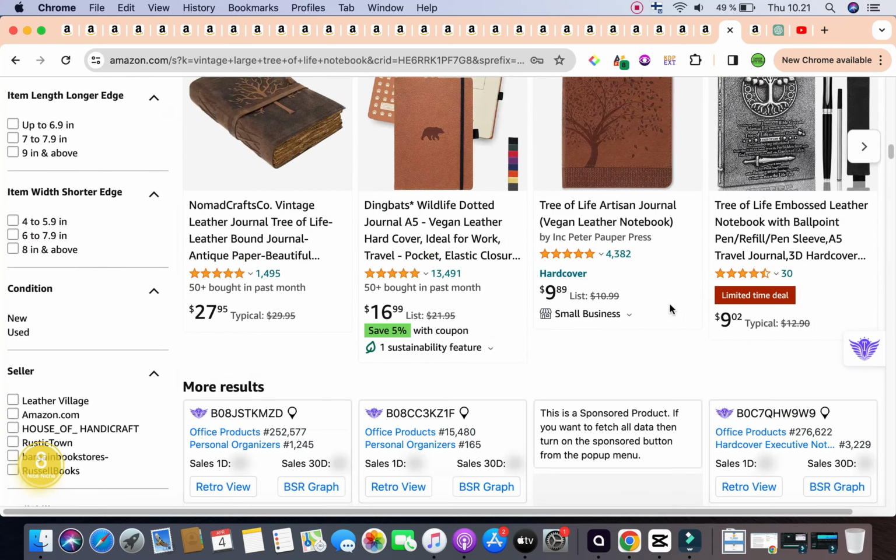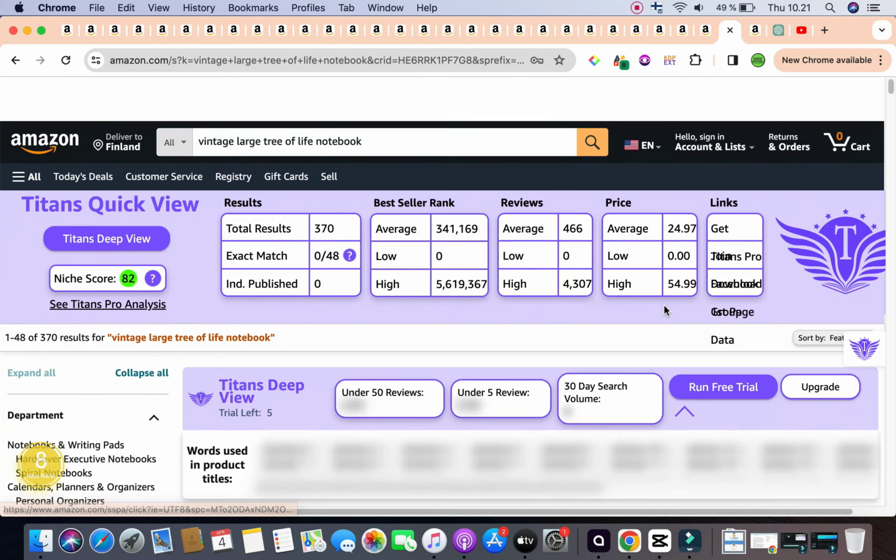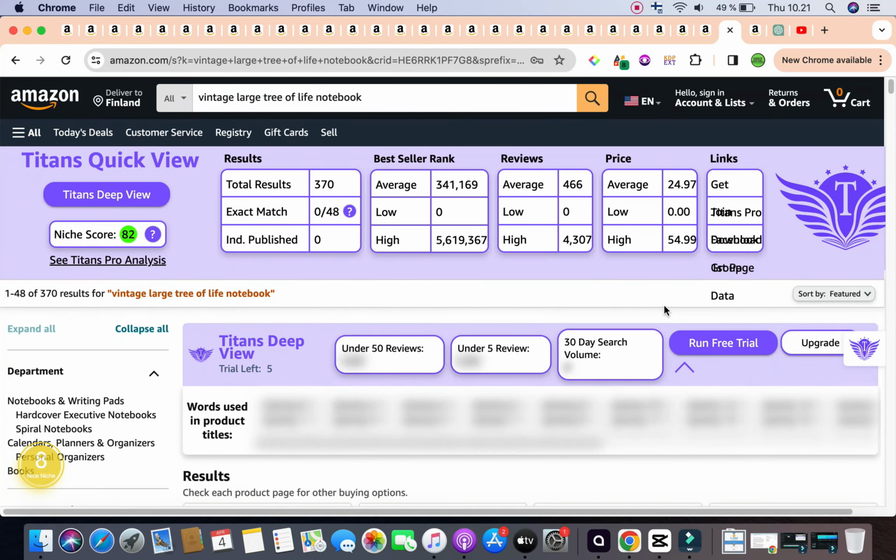Now you can also find some hardcovers scattered here and there as well. Don't let that discourage you. Our keyword for the day is much more profitable than the previous one. It is vintage large tree of life notebook, and it has a really strong and solid keyword niche score of 82. Absolutely fabulous when it comes to that. Green light, ready to go.